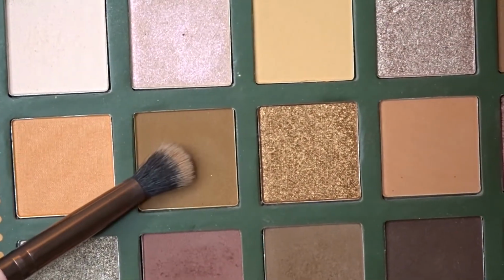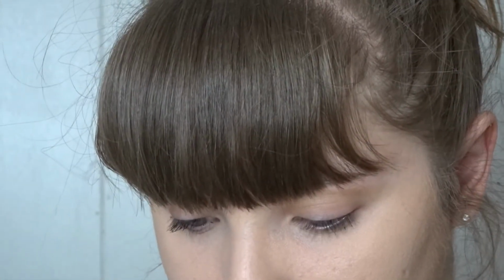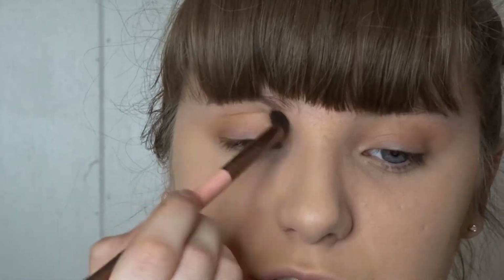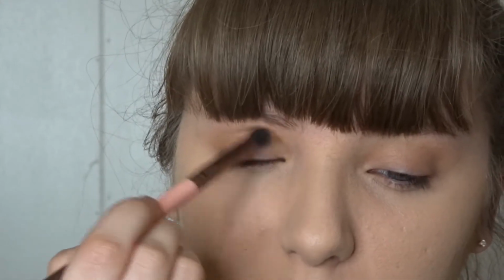Okay, next I'm going to go in with this brown shade right here. I'm filming this video so early. It's only 9:13 in the morning. And I'm just going to go over that shade that we just laid down. I'm going to keep it more in the crease, but I'm not being precise with it.